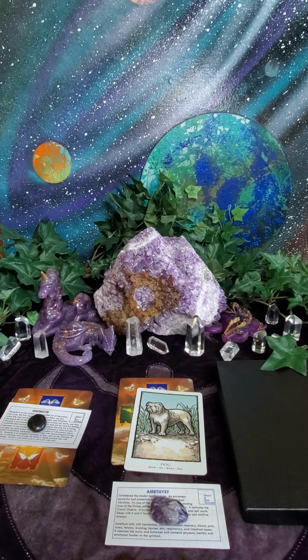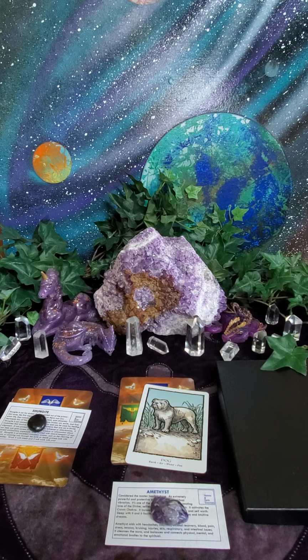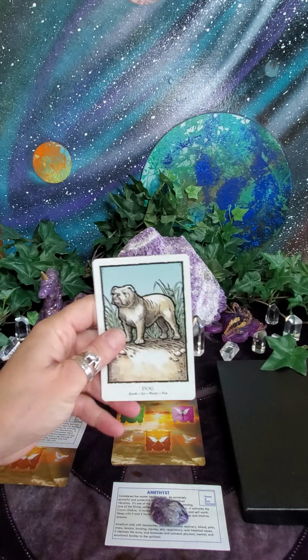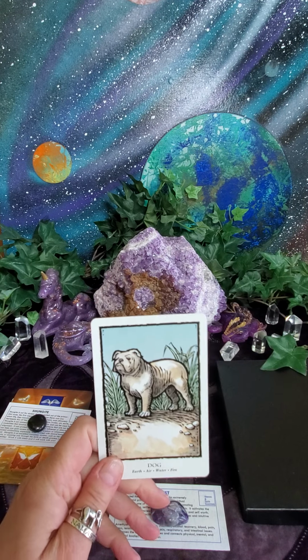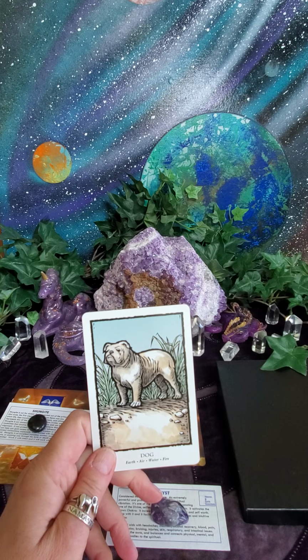Okay, page 101. Ones are all about manifesting, and 0 is the divine. So this is basically talking about how the divine is going to help you manifest. So the dog is all about loyalty. And it says, the keyword for dog is loyalty.